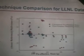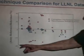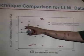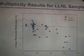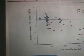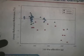Here's another example for some Lawrence Livermore data. Again, reasonable ranges of mass. Again, assay versus reference value, and you can see the 3-parameter multiplicity versus the conventional 2-parameter coincidence counting. And again, you get rid of the bias error. And here's just some metals versus oxides showing the same kind of thing. Again, getting rid of the errors. And that's for the case.